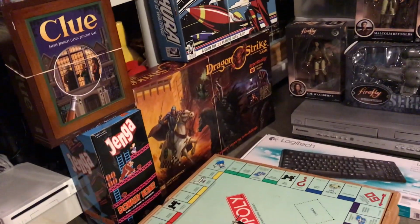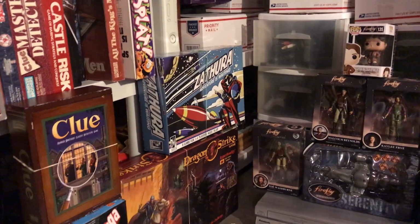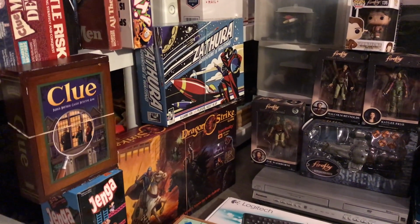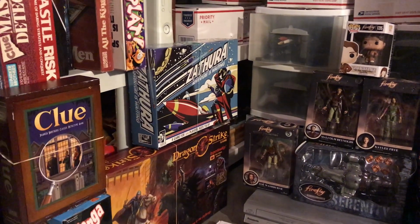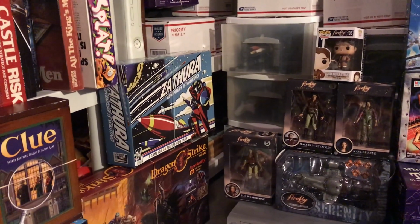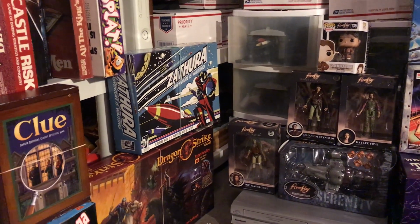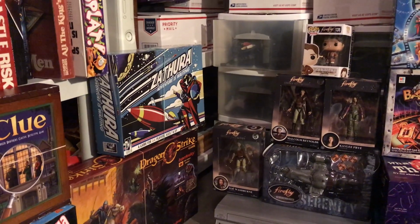That'll go for about, I think, 80, 100 or so. And then on top of that, we got Zathura, which I think when I was at the Savers, it would have let me list it, but then I got home and tried to list it a few days later, and it just would not. So I had to put it up on eBay. Probably get about 30 bucks for it. I think if it was on Amazon, I'd get about 50.